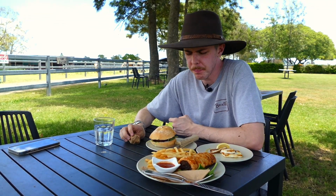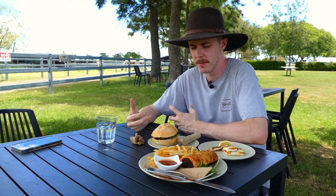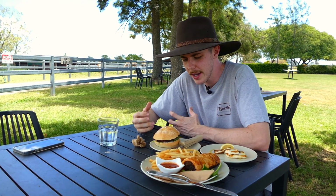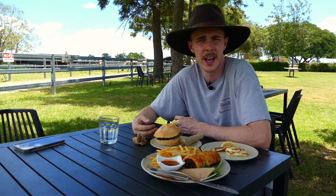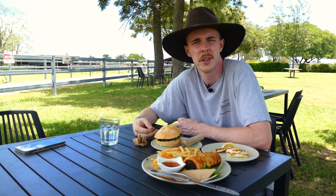That's really good. I had someone describe to me that camel's sort of like a sweet beef, and that's very accurate. It has a little bit of a different texture to beef, not as fatty, or at least this patty isn't. I think if you gave someone that and told them it was a beef burger, they wouldn't question it at all, and they'd think it was a really good one.